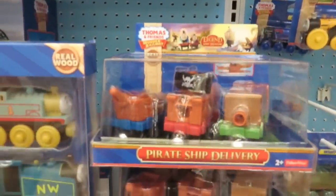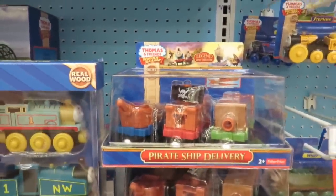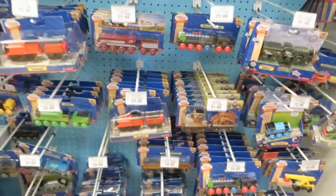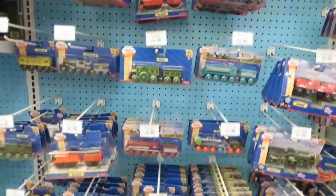And there's a pirate ship delivery down here. I don't see any big sets, but those are pretty cool. There's a lot of cool Thomas stuff. I gotta get more Thomas stuff.